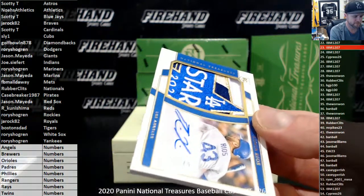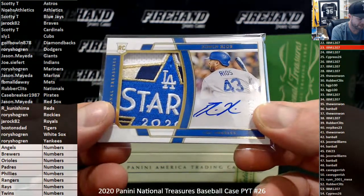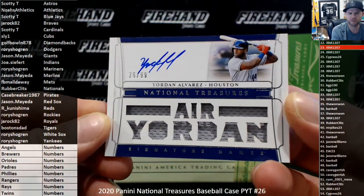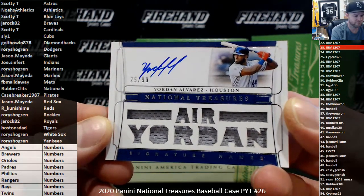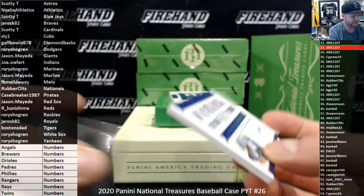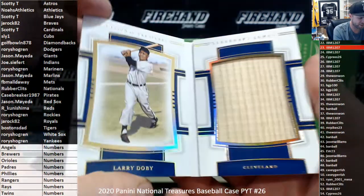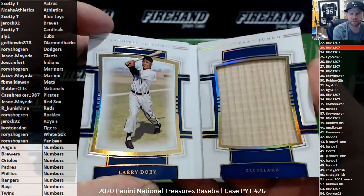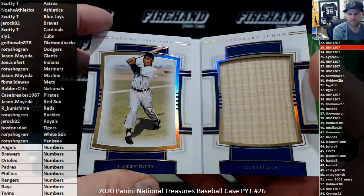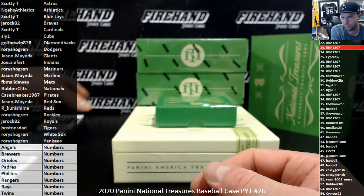Boom. Awesome sleeve patch. I like it. That's Rory. Next up, we got an Air Jordan, number 25 of 99 for the Astros and Scotty T. And legendary jumbo relic number 10, Larry Doby, Cleveland Indians, and Joe Seifert. Larry Doby, a.k.a. the Jackie Robinson of the American League. First African-American to play in the American League, Larry Doby. If you didn't know, now you know.